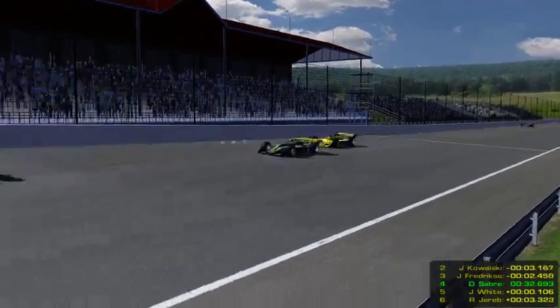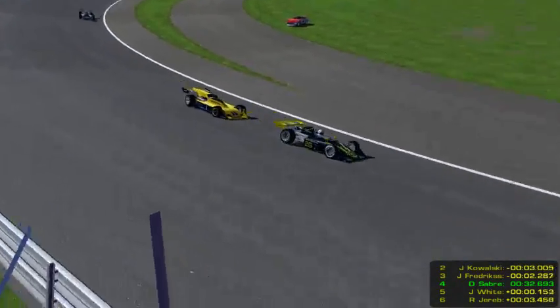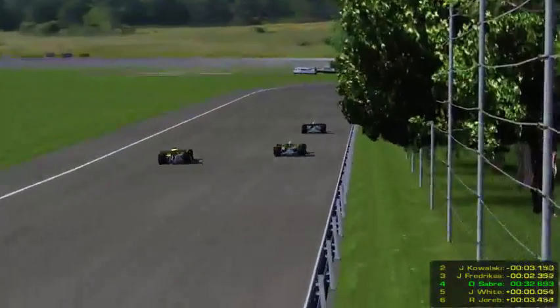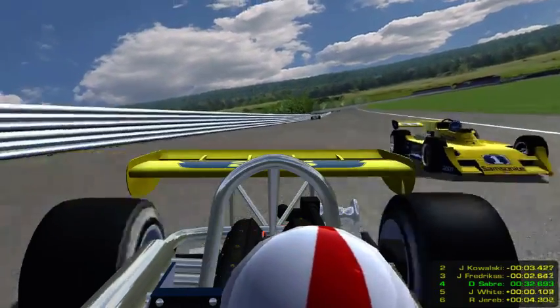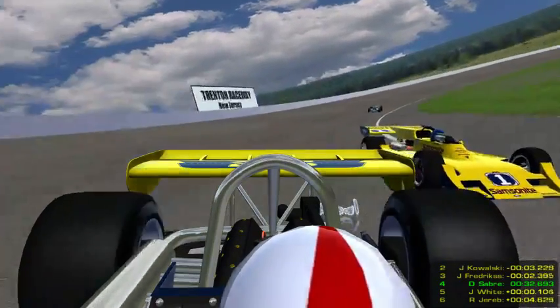I've never watched Jan race before. He's really racing well. He's being conservative. I've seen him race in the Italian Touring Cars Championship, and while he is a little bit erratic in touring cars, he's really driving that USAC Formula car really well.